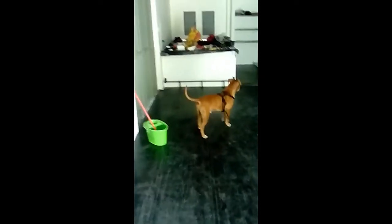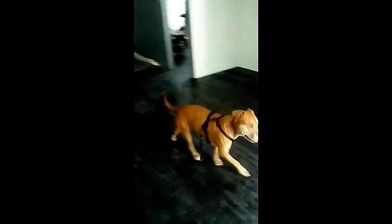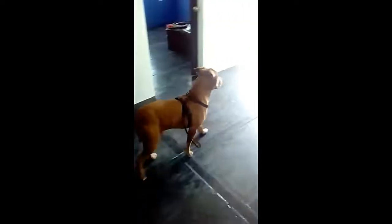So, Buddy's first experience inside the house. I think he likes it. I mean, he's just running by himself and he's all around inspecting, and then he's gone back on the porch now.